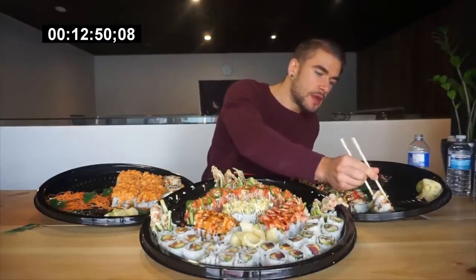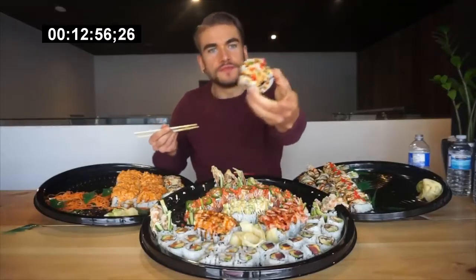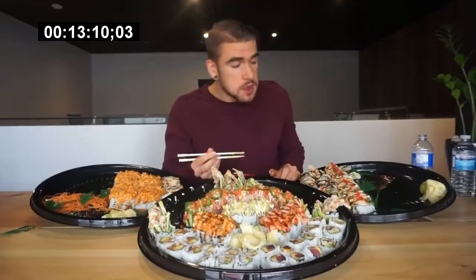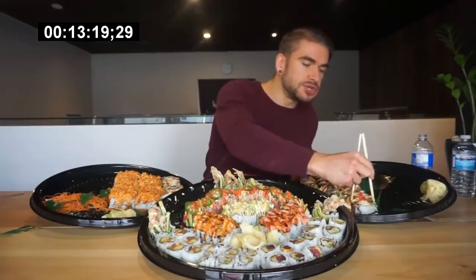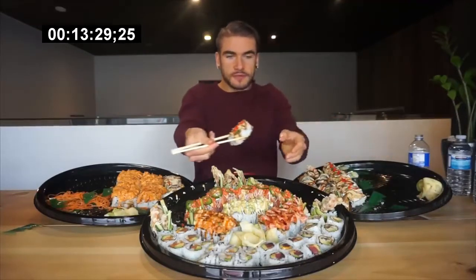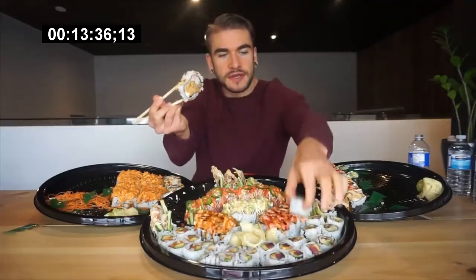Try this fennel bomb. This roll has everything in it. Oh my gosh, that is big. Look at the size of that. Huge. This one I'm just going to use my hands. That has everything in it. Holy crap. The crab, the shrimp, all them sauces, tempura yam, cream cheese. Damn, that is a sizable roll. Look at this, compared to that. Crazy.